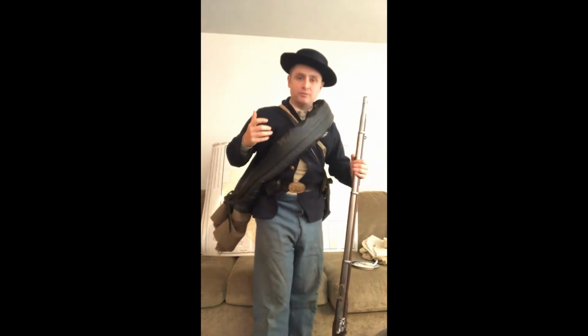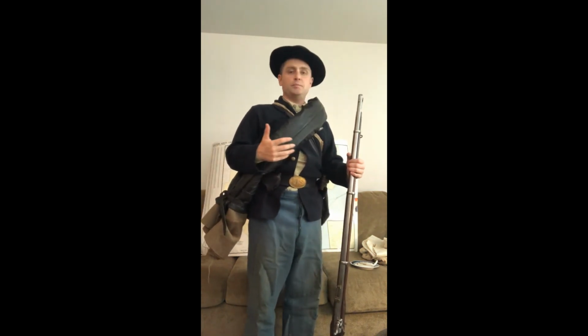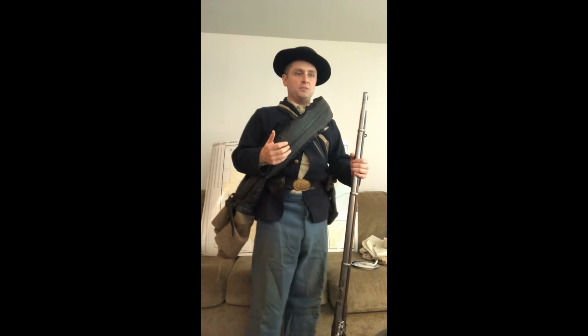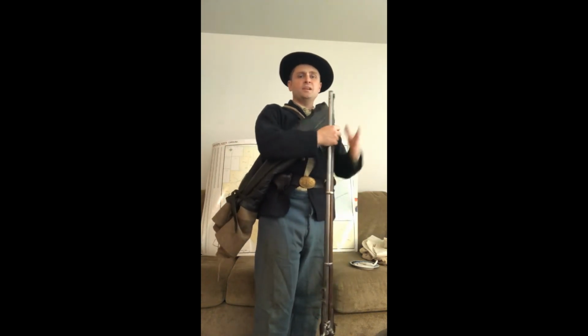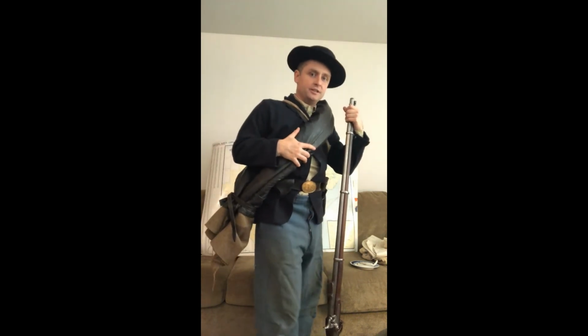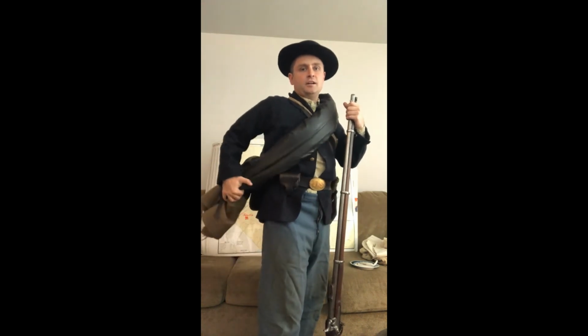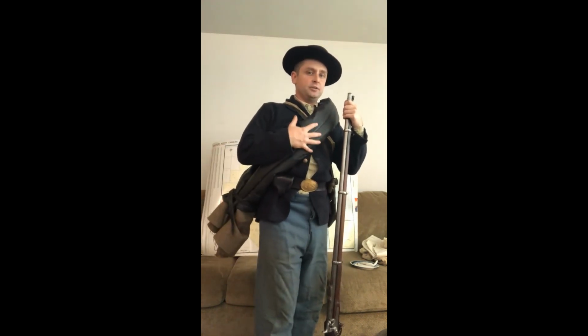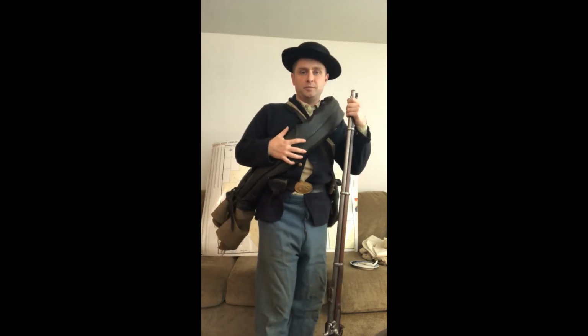My uniform's pretty ragged by this point because I am a federal soldier at Bentonville, and I've been tramping through the undergrowth around Fayetteville. We all know how that can be. For my actual survival gear, I have a wool blanket. You can kind of see the end of it right there. I have a rubber blanket. That's really my only wet weather equipment. And I've just rolled them up and thrown them over my shoulder.